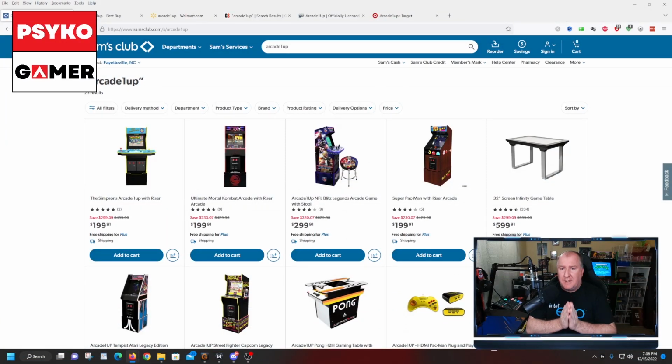All right, here is the massive sales that you're looking at. So if you guys have been trying to get your Simpsons arcade cabinet at Walmart in one of those clearance prices, now is the time to actually get the cabinet. You can get it directly from the actual cart. It's got free shipping as well. Now, Sam's Club, obviously, you need to have a membership for it. I'm not sure how much it is. I think it's like $50 a year or something like that. But with the savings that you're going to get right here, it's literally going to pay for itself.